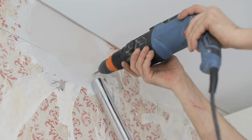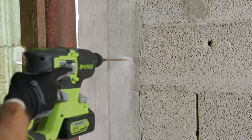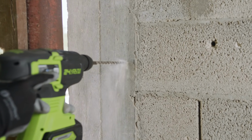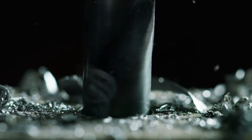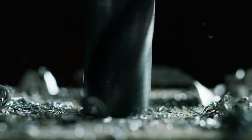Drills are used to build houses, tall buildings, even birdhouses. Some people even use drills at home to hang up pictures and shelves on their walls. They're very useful, but they can also be dangerous. It's important to keep your fingers away from the spinning drill bit so you don't get hurt.